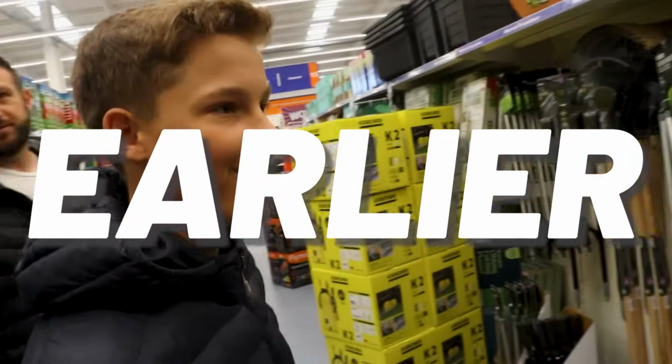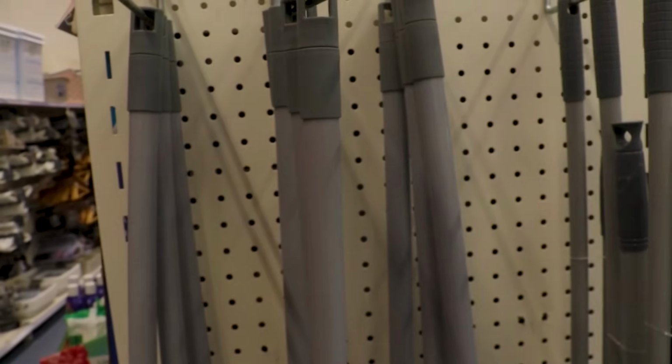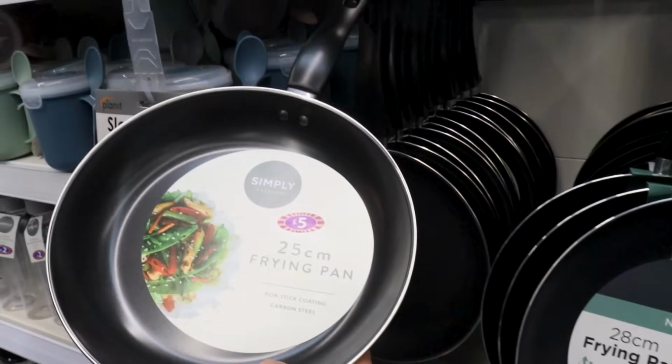Just taking your shopping. Grab one of those 10 quid shovels off the shelf. Grab one of these. We'll start there. That's actually cushioned, Jackson, wow, as well. There we go. If you've not bought shares in B&M yet, they're just suddenly going up. There is a nice £5 frying pan. It's a good collection, this.